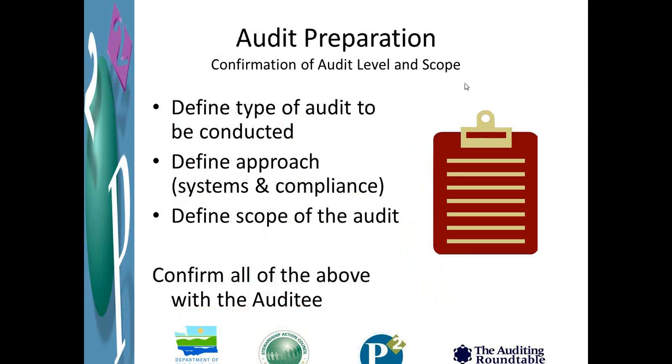You need to define the type of audit to be conducted. We alluded to that earlier. Define the approach. Is it a systems and compliance audit? Many federal facilities, and state facilities as well, can't really afford to have an audit team come and do a pure regulatory compliance audit or a pure EMS audit. By nature, it needs to be more efficient and combined.